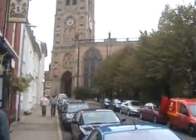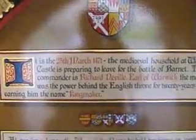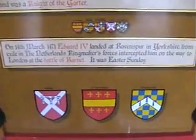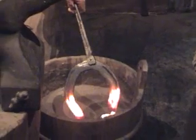Outside of the church. I'm standing on the church street. That's the Tourist Information Center en route to the castle. This is the Kingmaker show. One of the displays. Ironmonger at work. Preparing for the battle. Carpenter.